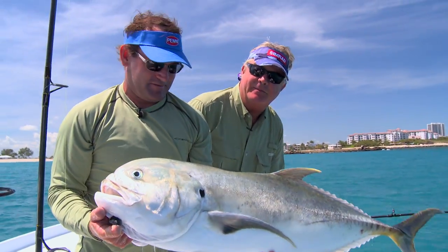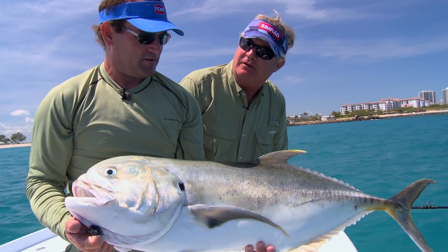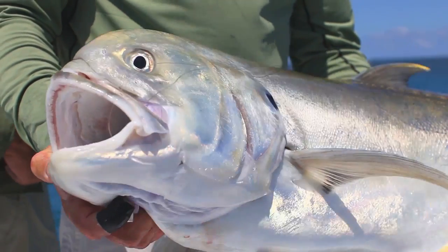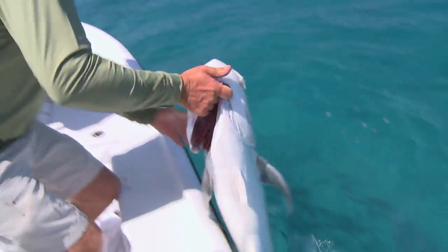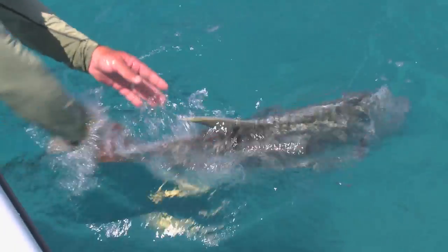All right. You know the cool thing about jacks, man, is that every single species of jack that I can think of is a good fighter. Oh, yeah. I can't think of one that's not a good fish. It's probably about 30 pounds. Yeah. Good size fish. Absolutely. World class. All right, let this baby go. I love jacks. See you, buddy. Goodbye.